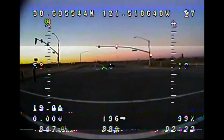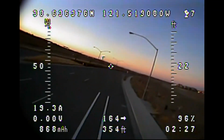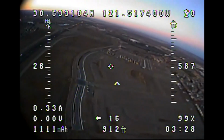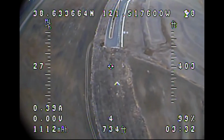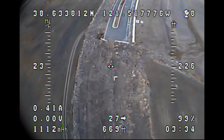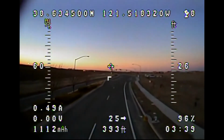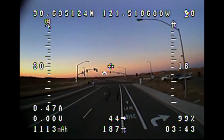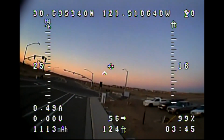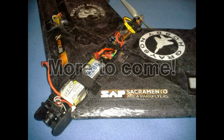Looks like I might need to focus my lens for proximity flying because close in, things get out of focus. Let's do a downwind dive into the street, proximity. I'm out of dead stick, dead stick, dead stick!